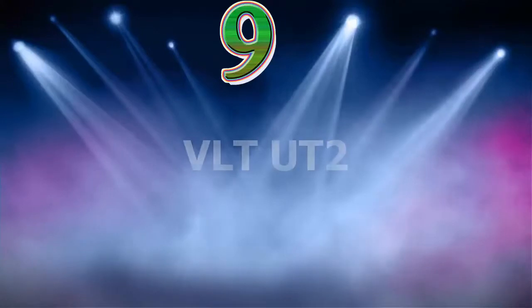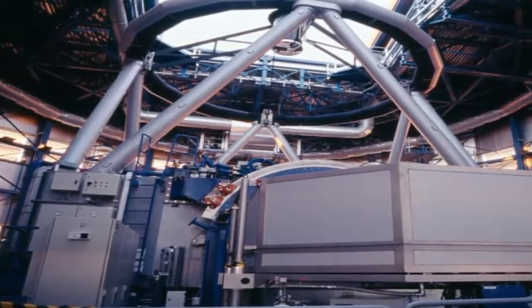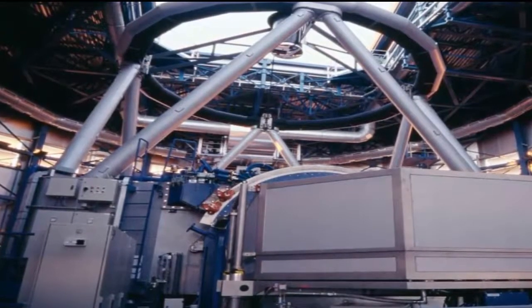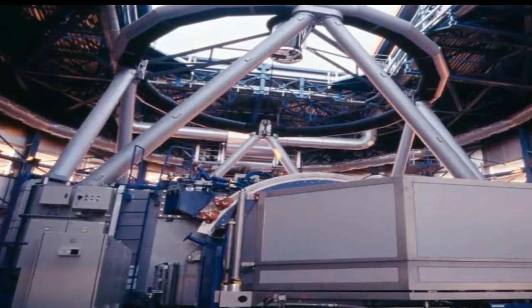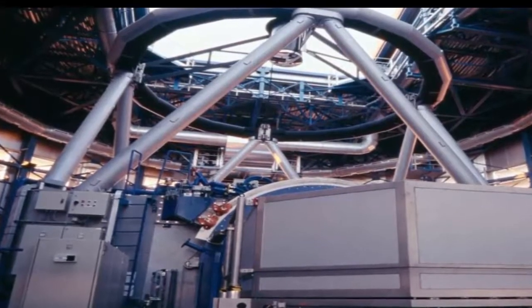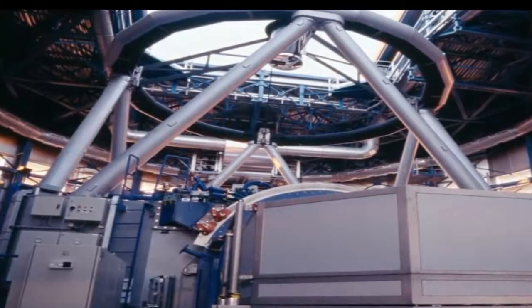Number 9, VLT UT-2. The 4 separate optical telescopes are known as Antu, Kueyen, Melipal, and Yepun, which are all words for astronomical objects in the Mapuche language. The telescopes form an array which is complemented by 4 movable auxiliary telescopes, ATs, of 1.8 meters aperture.